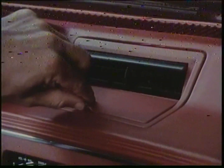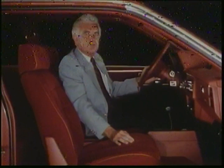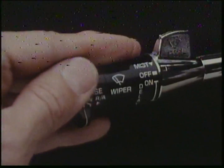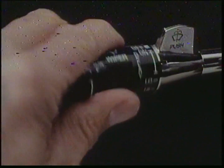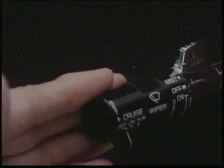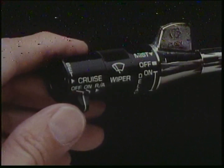This covered coin holder on top of the instrument panel is a terrific Skyhawk convenience. Now, let me show you the multi-function control lever. It places the controls you use most right at your fingertips. Turn signals, 2-speed windshield wipers, and washer, high-low headlight beam selector, and optional cruise control.